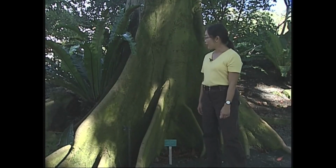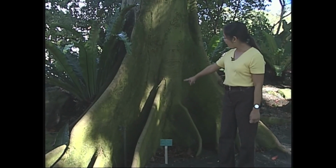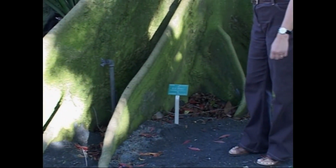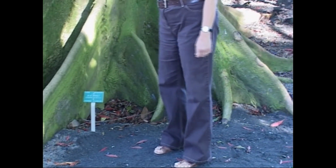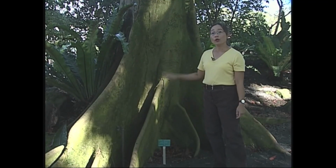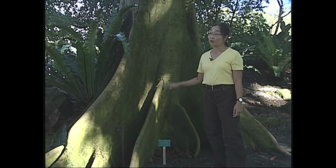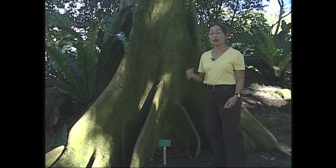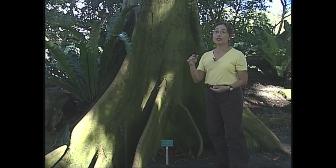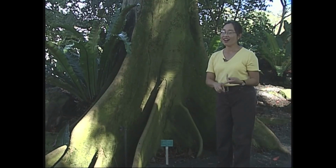Here we are at the foot of the blue marble tree. One of the things I want you to notice is these roots here. This kind of root is very beautiful, very sculptural, very architectural. Their purpose, of course, is to help keep the plant standing up. And why is that? Well, Elaeocarpus, or blue marble tree, just like all tropical trees, lives in tropical forests, where it's hot and humid, and generally the soils are very shallow.